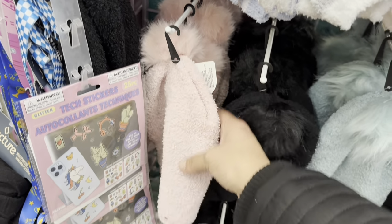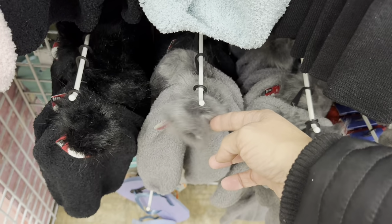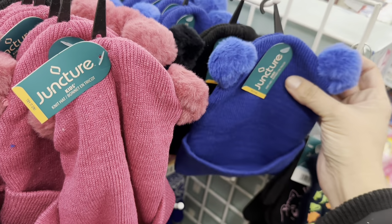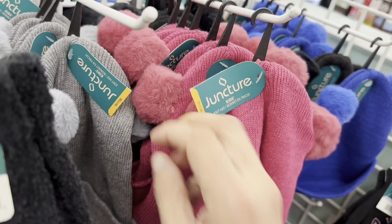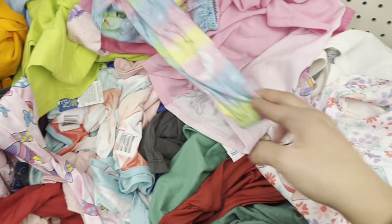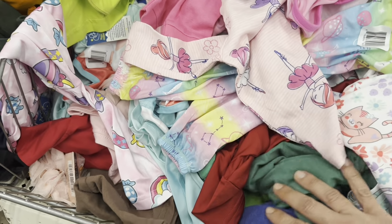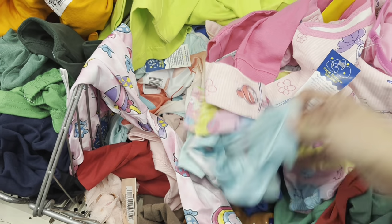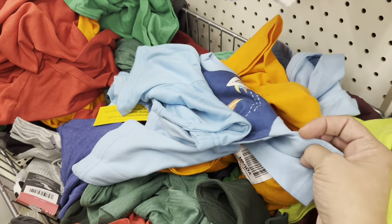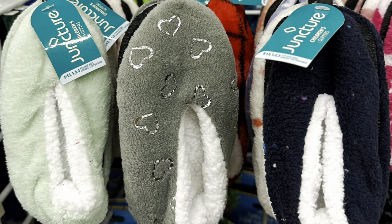And they have these super cute hats with pom-poms on them in pink, black, blue, and gray. And the kids' hats with the two pom-poms, blue, black, pink, gray. Look at these little girls' pajamas. They have pajama sets thrown in their clothing for $1.25 a piece. This is such a good deal, and they have really cute designs too. And I see only a couple of boys' things, but they're very small. They're like 18 month. And here are the little kids' slippers.